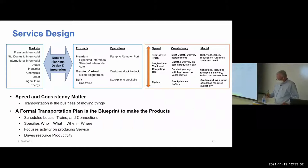Now let's take that visual, and I'm just adding a couple of bullet points, some points I want to make with you at the bottom. Speed and consistency matter. I'm taking you back to the service paradigm. They matter a lot. I've talked to customers quite a bit in my career. I could go on about all the reasons I believe that and all the reasons many people I know and respect who are expert in the field will tell you that. They matter. Don't ever let yourself believe that the railroad can do whatever it wants, whenever it wants, and the customers will put up with it.